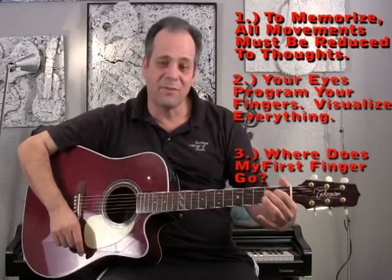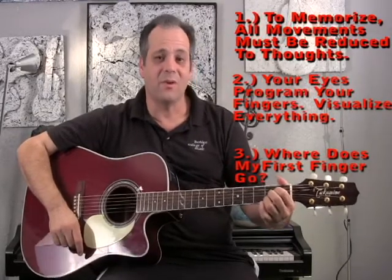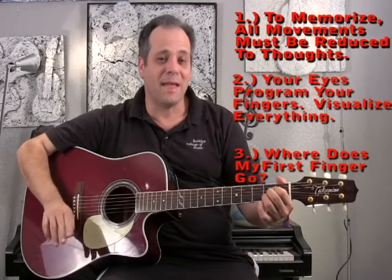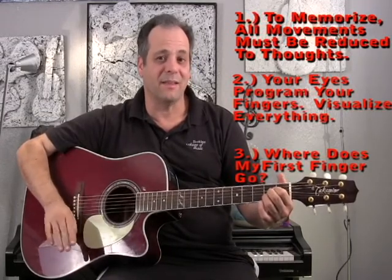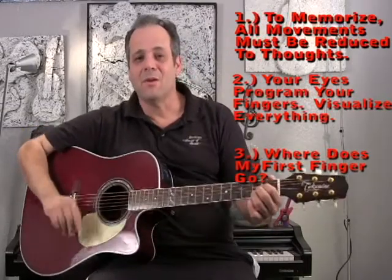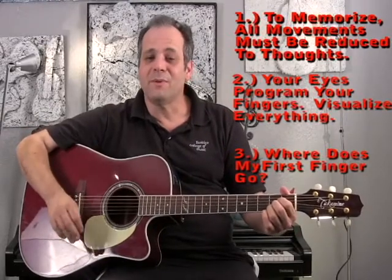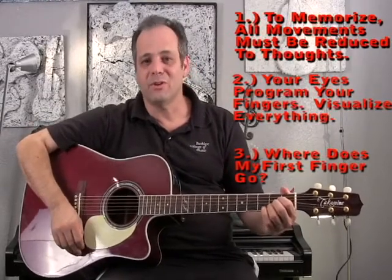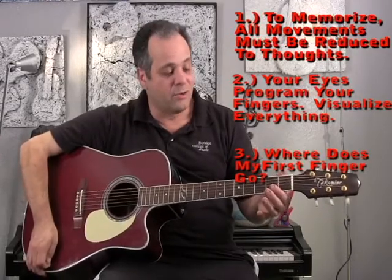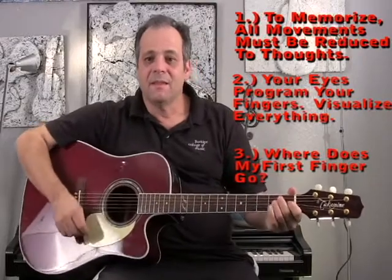If you put your first finger in the proper position for you to play the rest of the A chord, those fingers fall into place magically, almost automatically, almost like without thinking about it. I promise you this works. Where does my first finger go? Why does it work? Because you have been taught to visualize what you're doing, to watch what you're doing. So when you play, make sure you see the squareness of your guitar neck. That means you can see all 6 strings clearly.